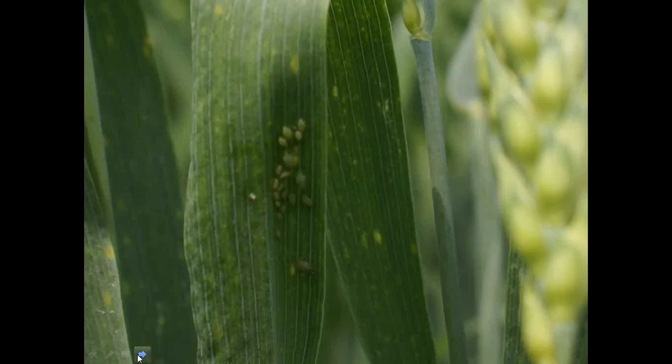I have seen some of them in some of the fields that producers are calling about, in the heads, and they're basically just sucking on the blooms of the heads, so they're really not doing any damage to the head. If you get enough numbers on the head, and we're talking hundreds on the head, then you might see an issue. But even with the numbers you see on the screen there, which are fairly high, they're doing very little damage to the leaf.